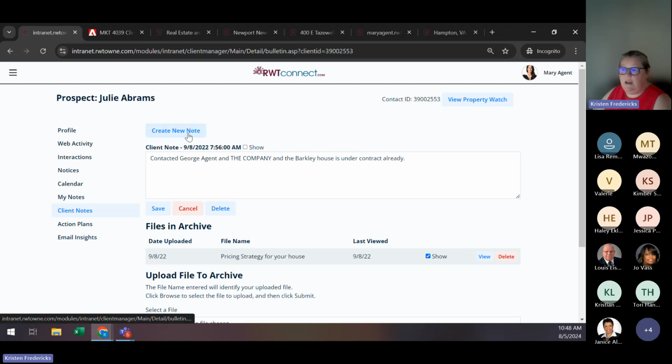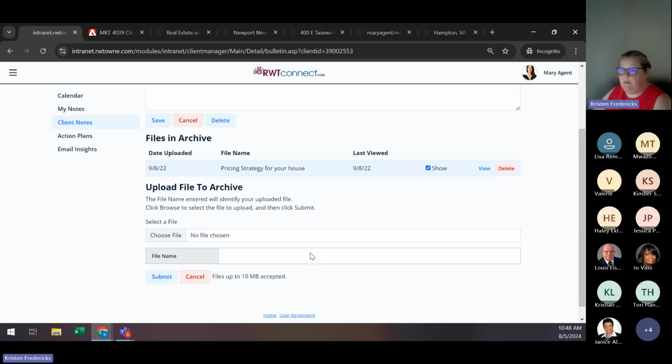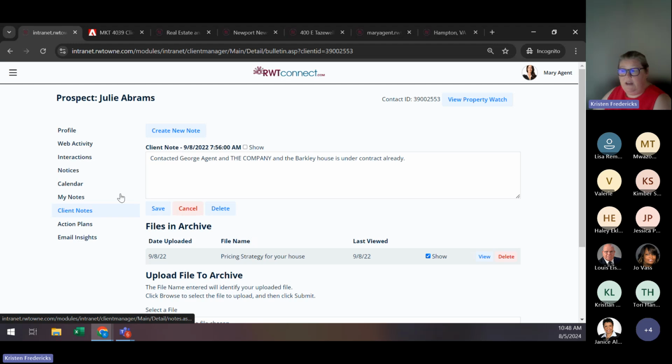So we can certainly go ahead and create a new note for them, and it'll show up in that note section if we needed to. We can also send them some files. We certainly don't want to send them any legal files in here. We want to make sure we stick everything under .loop, but files can be something like, hey, I sent you a PDF on staging your home or getting your home ready for photography or whatever it happens to be. Those are great files to send, maybe some new homes information, but we certainly don't want to put anything legal in here. So that client notes is the information that'll go back and forth.